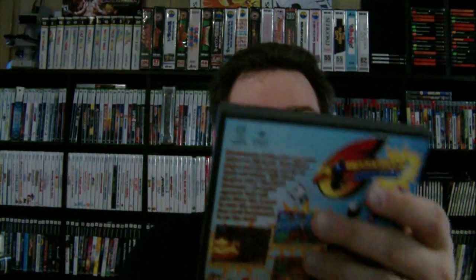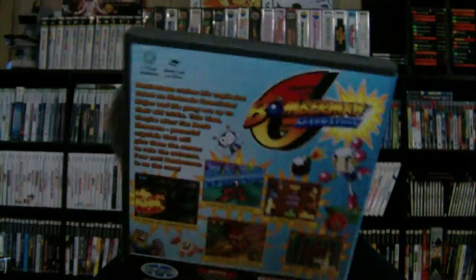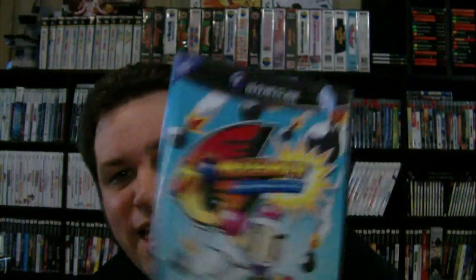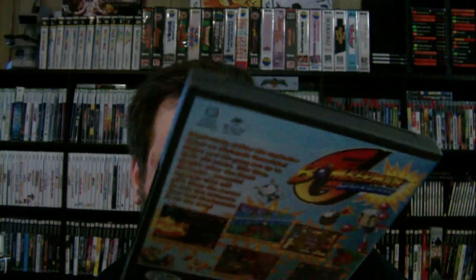Let's see here. Bomberman Generation for the GameCube. Bomberman game for the GameCube. I believe this was only $1.99. She started peeling the sticker off of it. But yeah, complete. So that'll be interesting.